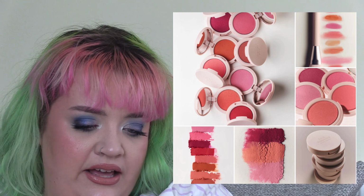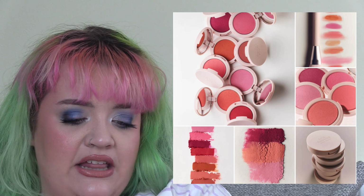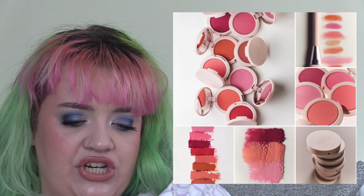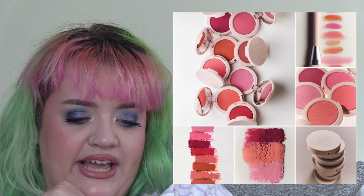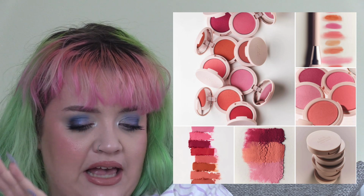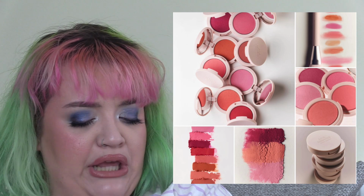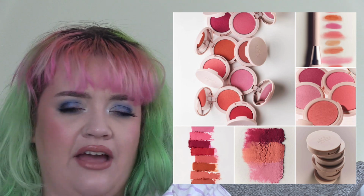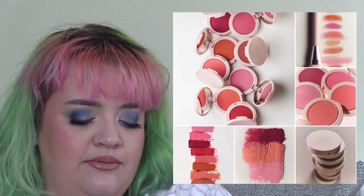So yeah, I am intrigued. The texture looks really nice. There's some really beautiful shades. There's like a very, very dark berry shade, which looks so nice. There's a red, a couple of kind of more neutral shades. Intrigued by these. I am definitely going to give these a go. But yeah, I really want to compare them to the Rare because it seems a little suspicious to me.